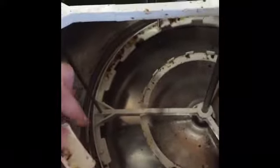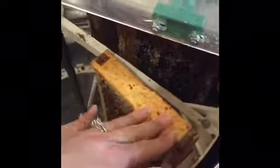Okay, so this is an 18 frame extractor, and you can see that there's little notches, and that's where the frames go. This one's here. You don't have to load it with 18 frames at a time, but if you don't, you want to make sure that they're evenly distributed so that when the centrifuge starts going, it's balanced, because each of these frames is probably about 7-8 pounds, so you want to make sure they're balanced on all sides. And you can see I have 4 in there right now. I'm going to keep going.